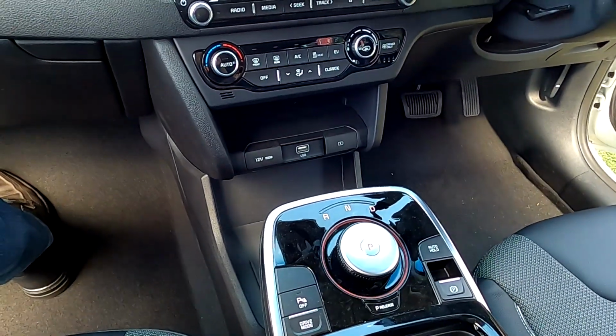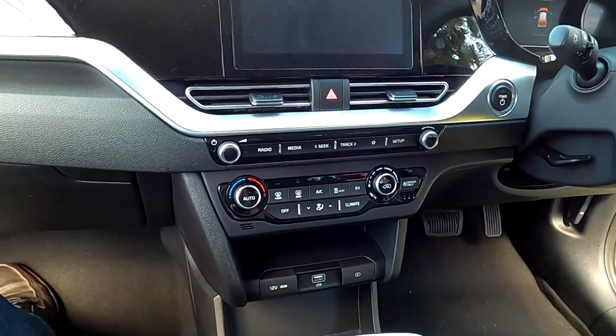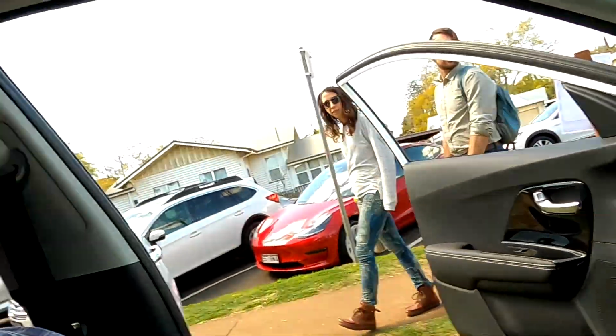That's the first Kia e-Niro I'm seeing here in Australia. And the guy from the dealership just told me it's available here in Australia now. That's a pretty nice car. Good reviews everywhere.